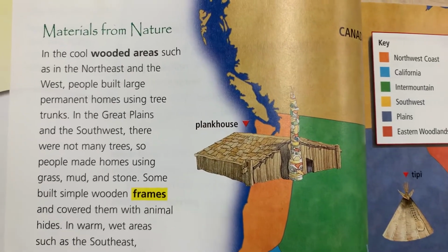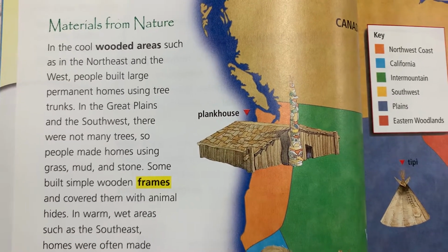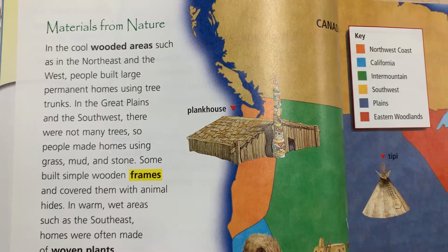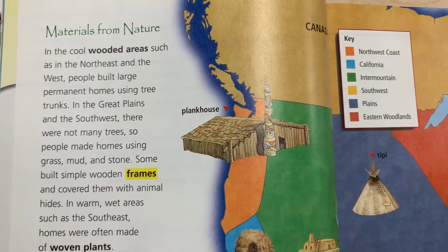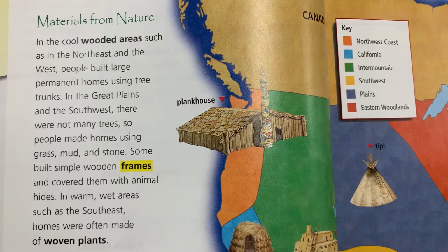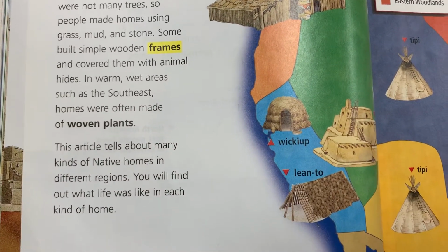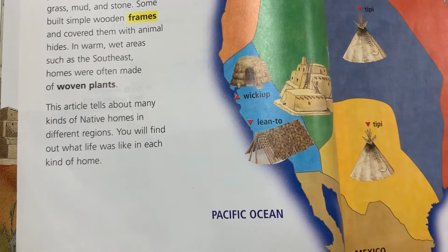Materials from nature. In the cool wooded areas such as in the Northeast and the West, people built large permanent homes using tree trunks. In the Great Plains and the Southwest, there were not many trees, so people made homes using grass, mud, and stone. Some built simple wooden frames and covered them with animal hides. In warm, wet areas such as the Southeast, homes were often made of woven plants.